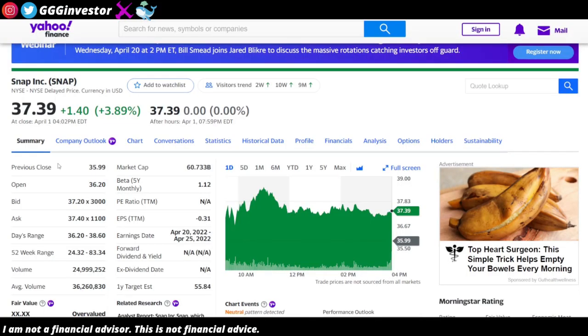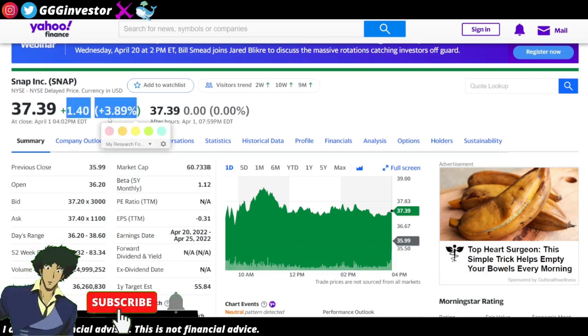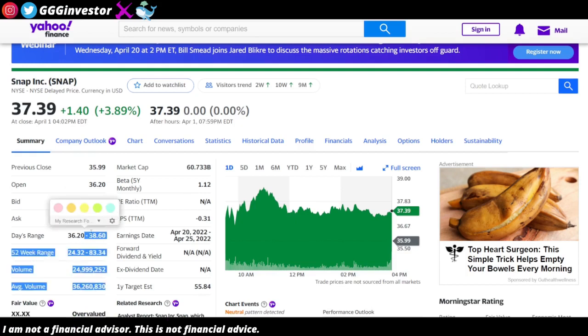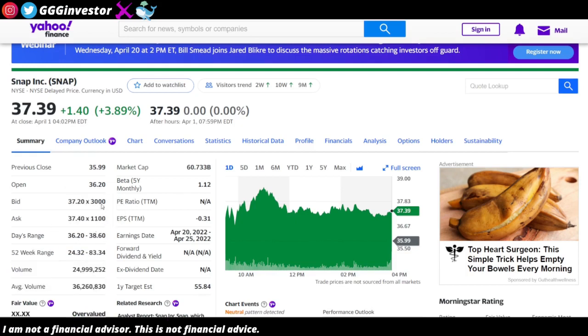The next play that I'm going to be interested in watching this week is going to be Snapchat. So as far as, like I said, the SPY did struggle to stay green. This one actually was up almost 4% for the day, and that is actually not the high of the day. So we were near 38, almost $39. So I actually did get a position for this one. Obviously after hours we really didn't do much, but I do expect a continuation going into next week.